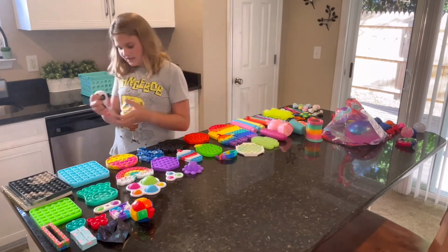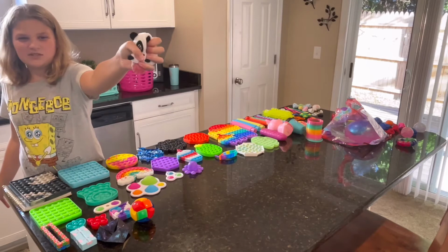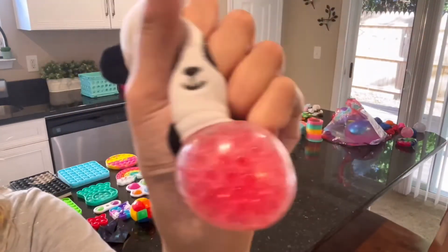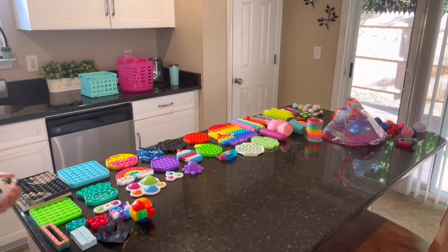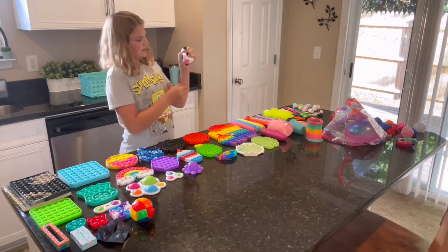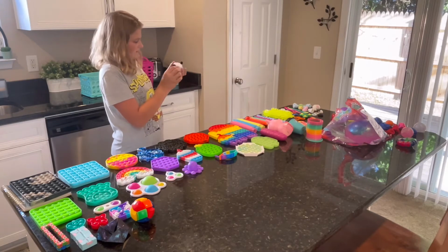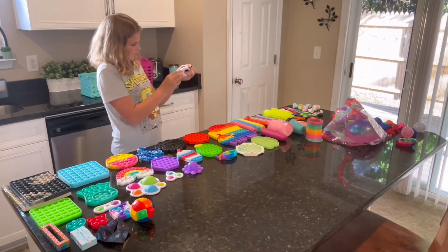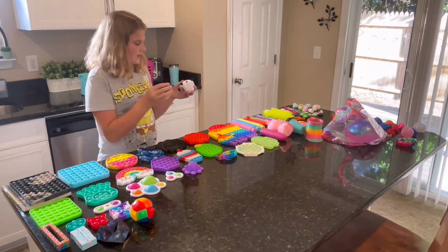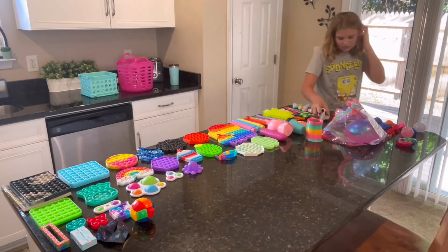Okay, so next. Stress ball. I got a PB&J. It's a little panda, and you can squish it. Okay, time for ASMR. I don't know why it's not doing it so loud, but it has a hole in it. Yeah, on the side. Because I was trying to get, I guess, slime or something like that, but it didn't really work. So, but whatever. I really like PB&Js. I'll get a new one when I go to that store next.